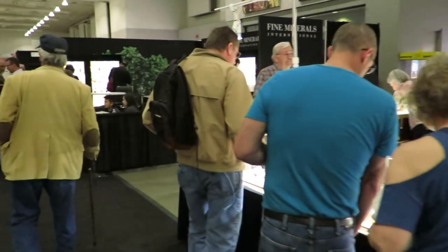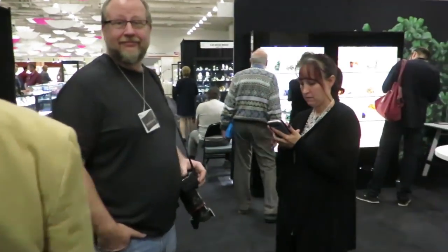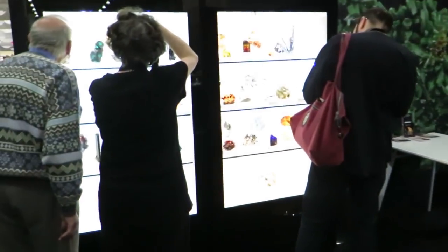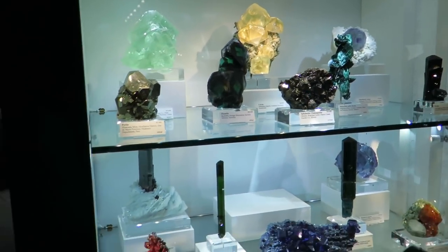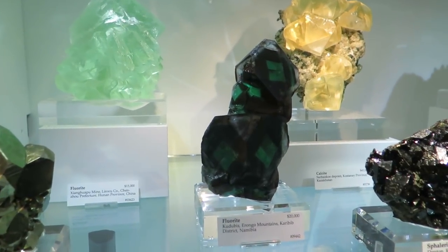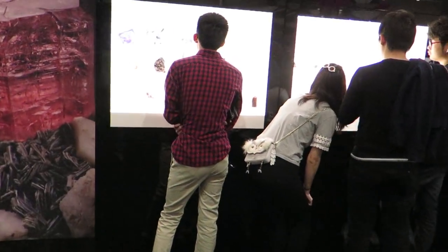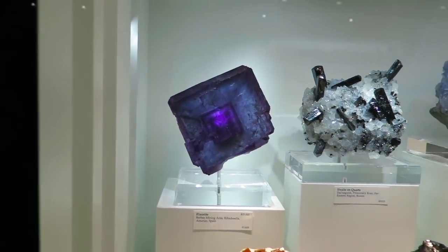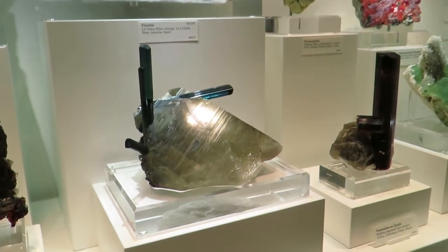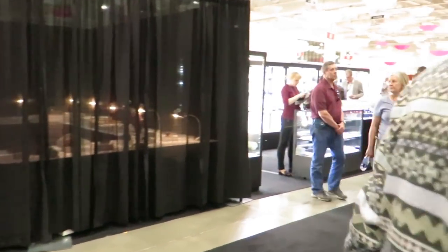And here another important dealer, Fine Mineral International. Here we have nice, you see this nice fluorite. It's a super nice fluorite with some beautiful design inside. Look at this fluorite too. Another fluorite. Tourmaline on quartz. Another fluorite. There are some Chinese friends also here.